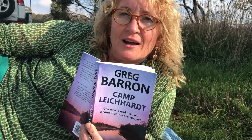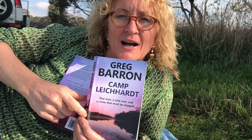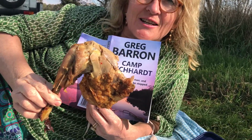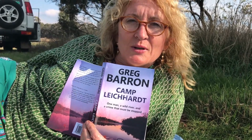We're here at Milking Yard Farm just near Woodend on this beautiful sunny day, having a picnic. I'm reading my favourite book at the moment, Camp Leichhardt by Greg Barron, and we're eating some of Australia's tastiest chicken grown right here on this farm. We're going to do a little interview with Darren Doherty and talk about some of the concerns that the clients here have.